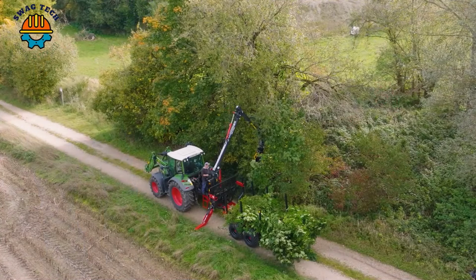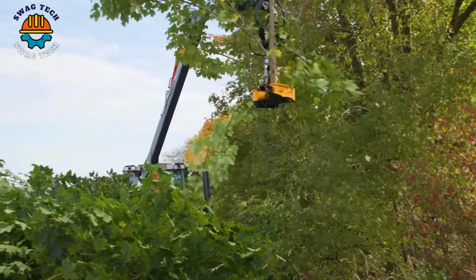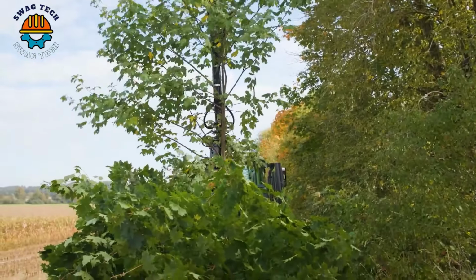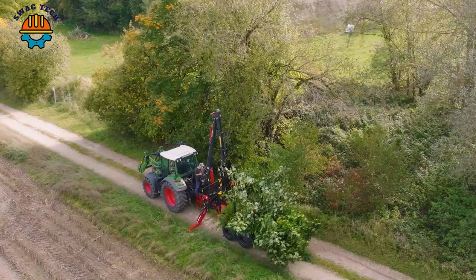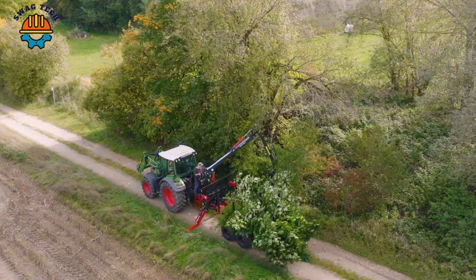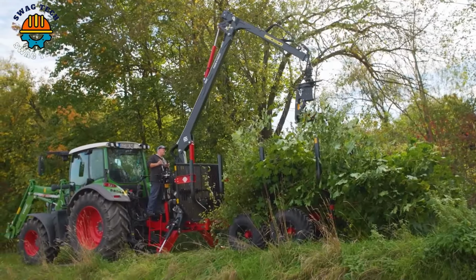The TMK tree cutting machine is a marvel in action, seamlessly slicing through the dense foliage with precision and speed. With a cutting capacity of up to 100 trees per hour, it not only demonstrates efficiency, but also significantly reduces manual labor.